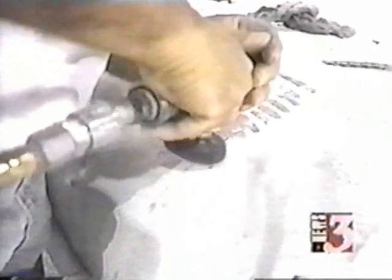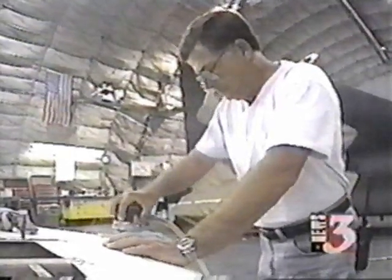We're going to get it done. Just want these aircraft to be in the condition that they deserve to be in, based on their history, what they've been able to do for this country throughout the years. That's it in a nutshell.